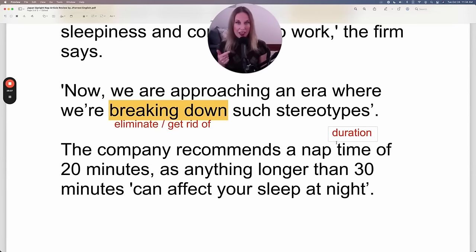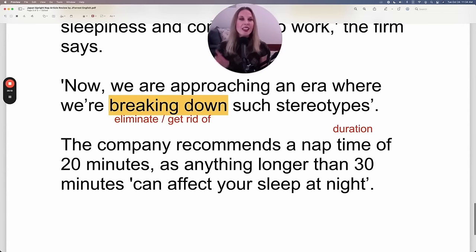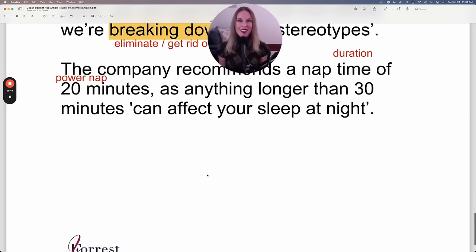So a nap duration of 20 minutes, as anything longer than 30 minutes can affect your sleep at night. So again, that's the concept of a power nap. There's really that emphasis on the nap not being very long, and the sole purpose of it is so you can wake up more alert, more productive, more creative, not because you want to have this relaxing, enjoyable, lazy sleep on the couch on a Sunday afternoon. That's not the purpose. So a power nap. And that's the end of our article.